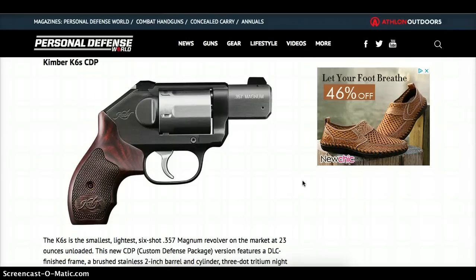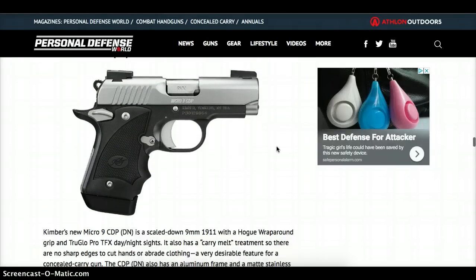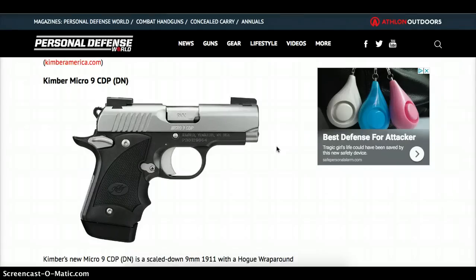So whenever they talk about a pistol having the melted frame, they're simply talking about the sharp edges being taken away for an easier draw, as well as an easier reholstering, nothing that's going to snag when you pull on it. Usually just your rear sight is the only thing you have to clear, and then you can draw your firearm. So again, something cool coming out from Kimber. The Kimber Micro9 CDP, okay, and again, this is another one of those custom defense packages that you can get.